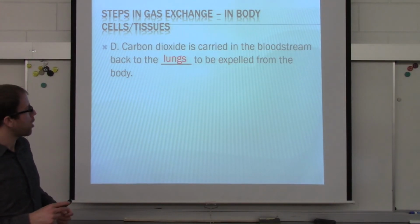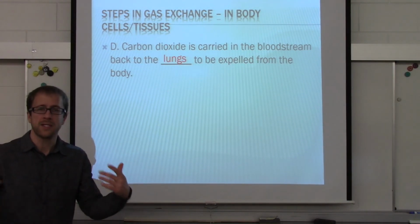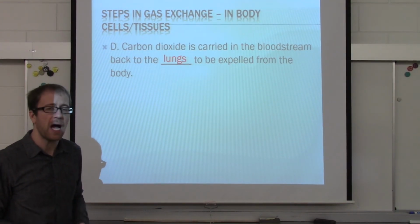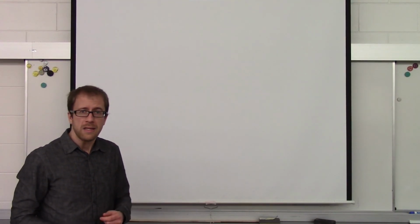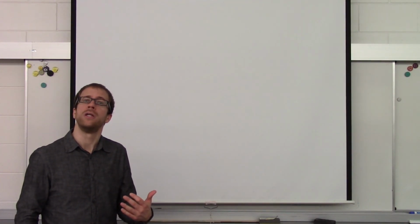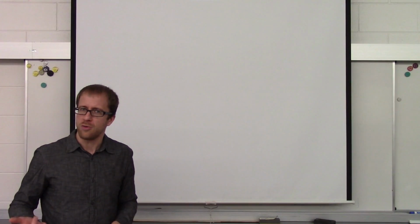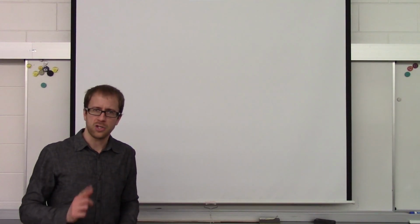Now, carbon dioxide is carried from the bloodstream back to the lungs where it will be expelled. It is a cycle which, if it breaks down for any significant length of time, you will die. So for tomorrow, we will be exploring the diaphragm and the intercostal muscles, and how those work in conjunction to cause you to breathe in and breathe out. But think about that. How is it that you breathe in and you breathe out? That is the question we will be answering tomorrow.